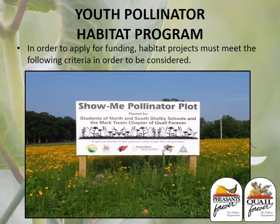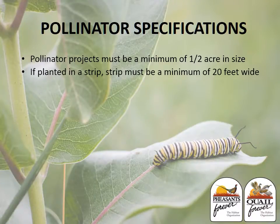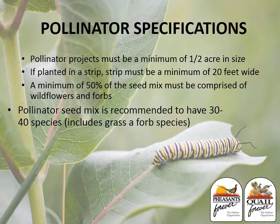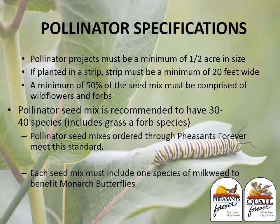The second criteria in order to apply for funding is you must agree to the Pheasants Forever and Quail Forever habitat standard. Some of these specifications are that the project must be a minimum of a ½ acre in size. If planted in a strip, it must be a minimum of 20 feet wide. 50% of the seed mix must be comprised of wildflowers and forbs. There needs to be 30 to 40 species, that includes grass and forb species. And each seed mix must include 1 species of milkweed to benefit the monarch butterflies. If you decide to order through Pheasants Forever, they will meet this standard.